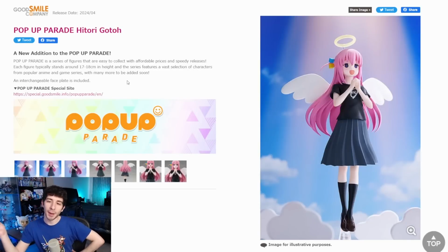And then last up for the pop-up parades was Hitori from Bocchi the Rock. A bit of a surprise announcement. I don't think this one had a prototype, ever. So they just put it up one day to everybody's surprise. And I like it a lot.